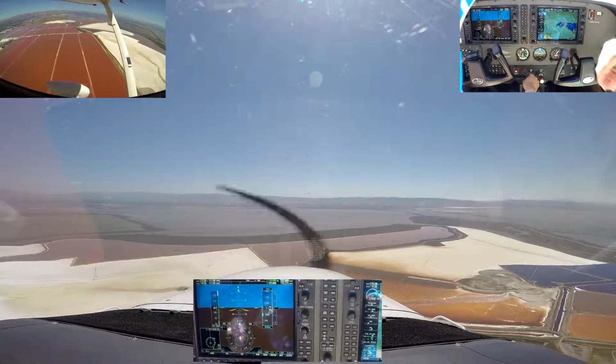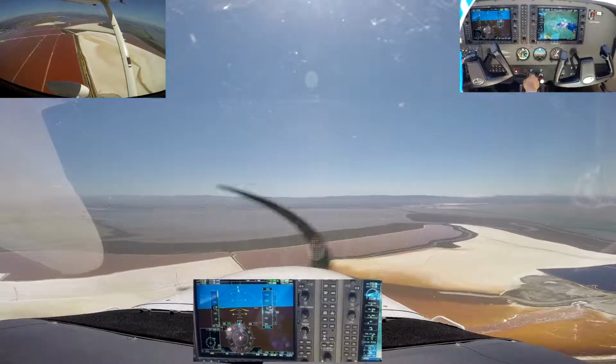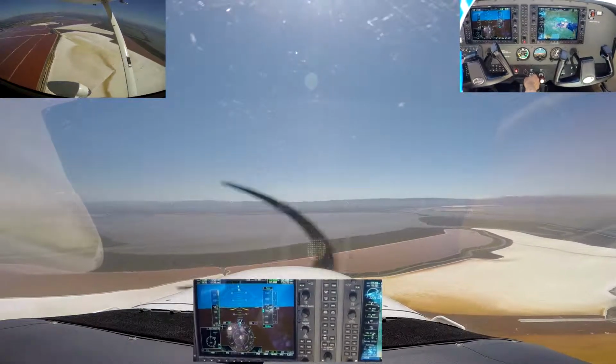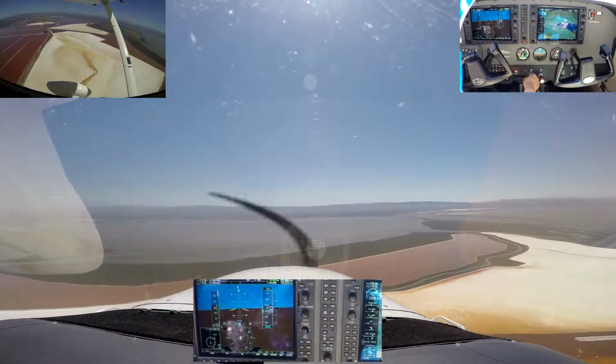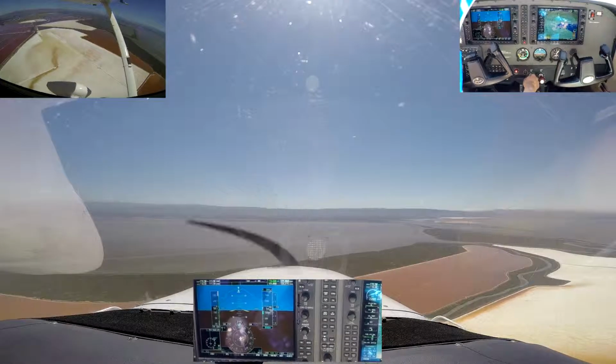Right. All right, now get back to your 1,000 feet. And now what we're going to do is fly straight out there a little ways, and we're going to come back and do it in the reverse direction. So come out and just do a right 180 or left, whichever you want.